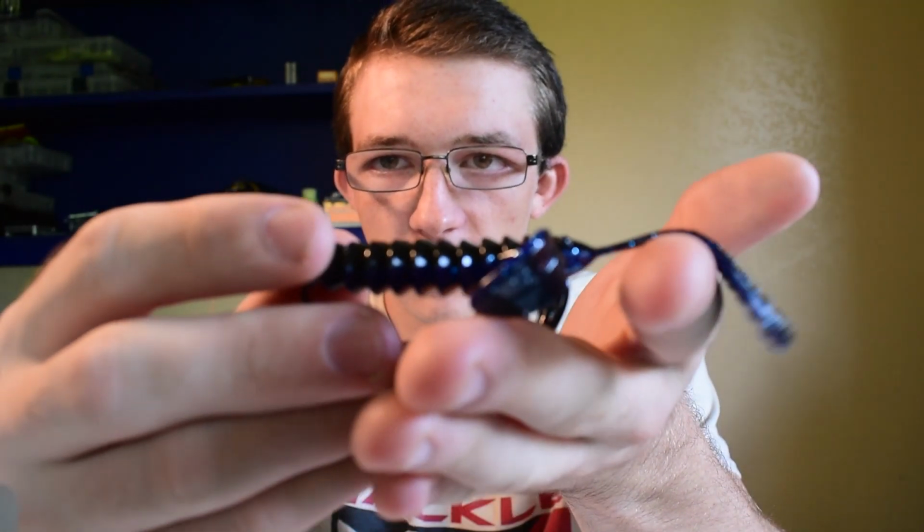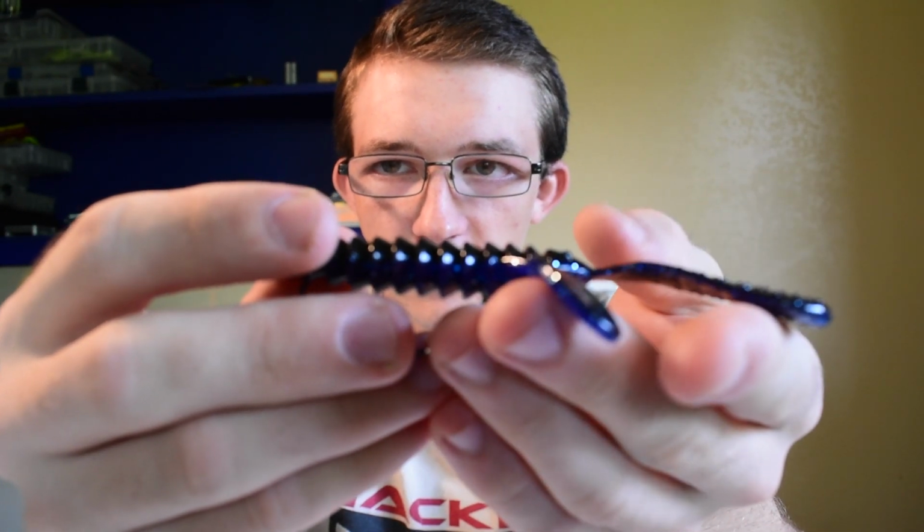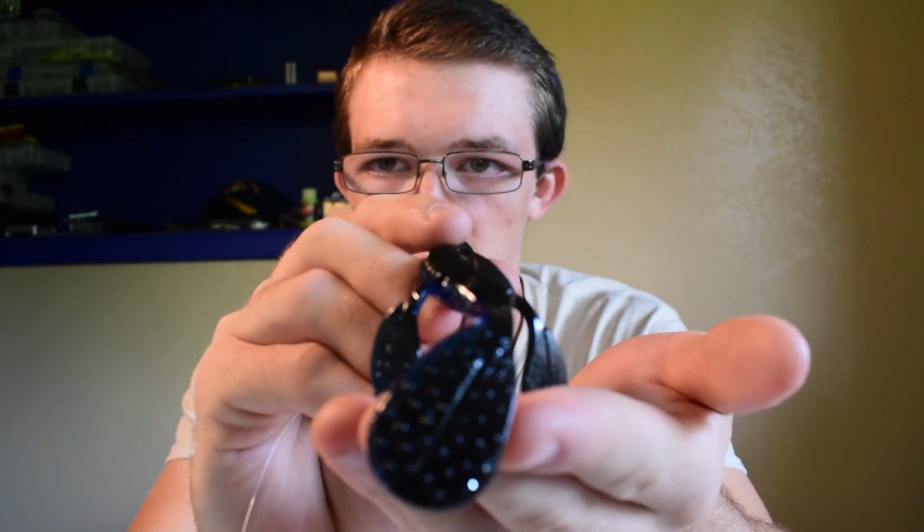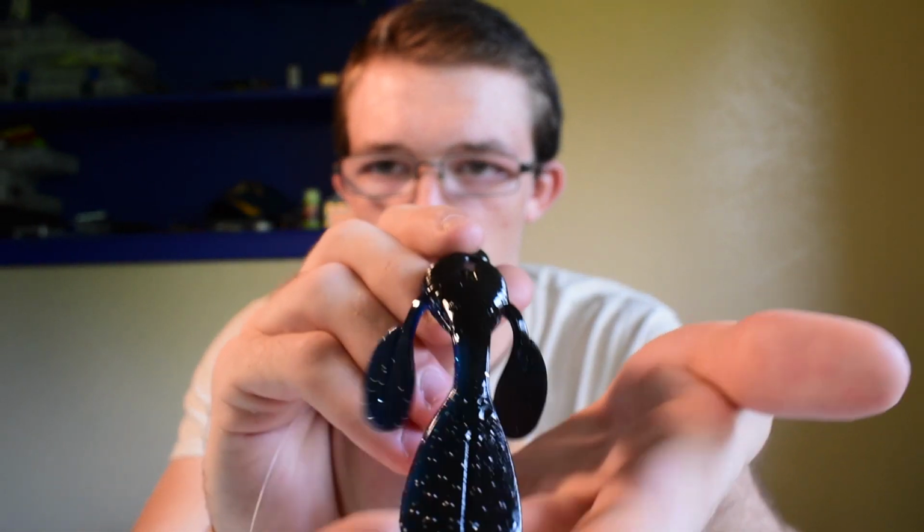But another reason is using it in pads of grass, especially like this, which has all these arms. You use this to your advantage. With all these arms, you can easily tell it treads a lot of water, it makes a lot of commotion, and bass love that. They love the commotion, they love being able to get an easy target. So that's one way I use it.